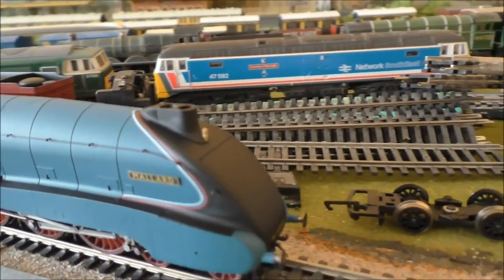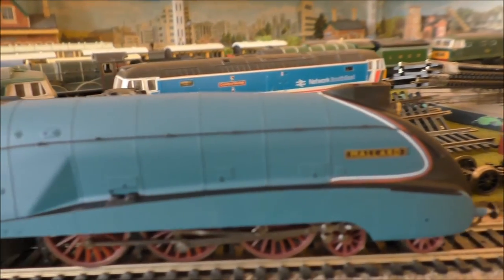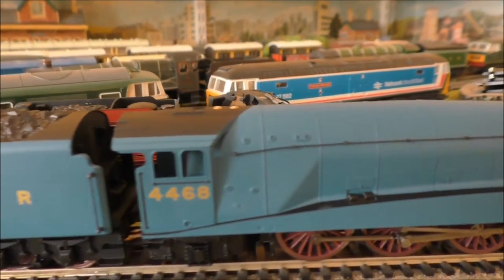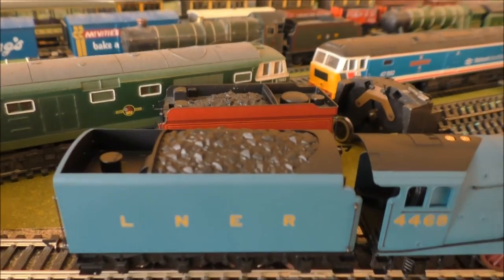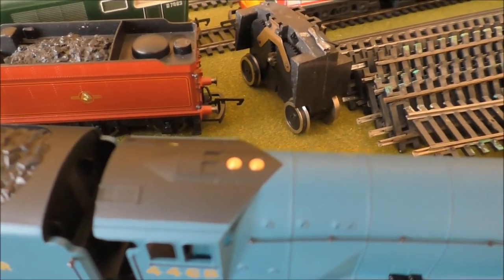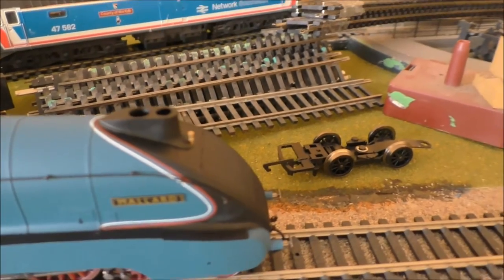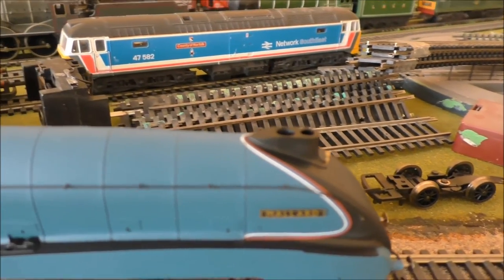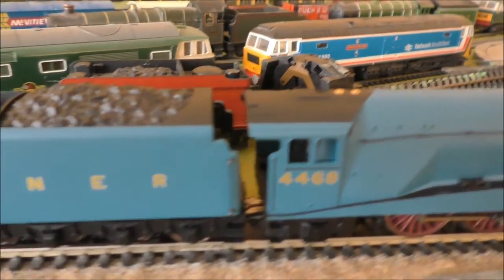It has beautiful colorations on it. As you can see, the name on the side of the loco. You can probably see the number, and also the LNER. Plenty of coal in the tender. You can see the safety valves. It's still beautiful, wonderful detail on it. You can also see the bar going down the side of the locomotive as well. It should be the same on the opposite side.